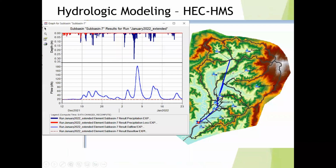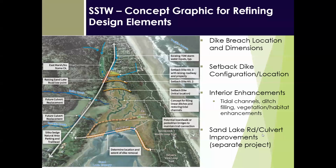We'll also be conducting hydrologic modeling using HEC-HMS, which essentially translates rainfall data into water running off. So we'll be defining all of the subbasins within the watershed, as well as within Tierra del Mar, and modeling rainfall events and how those basins will generate water into the project area.